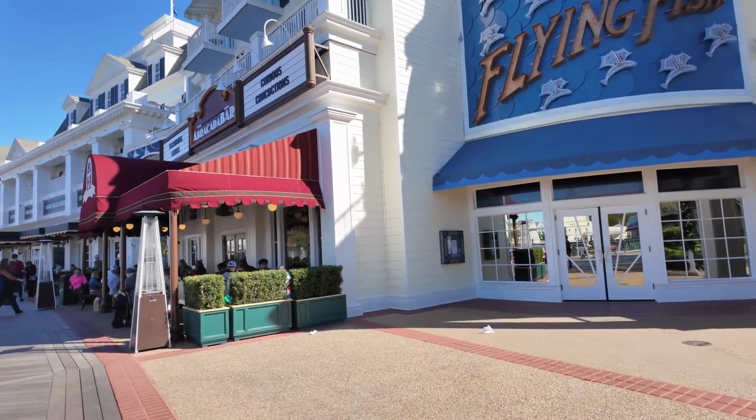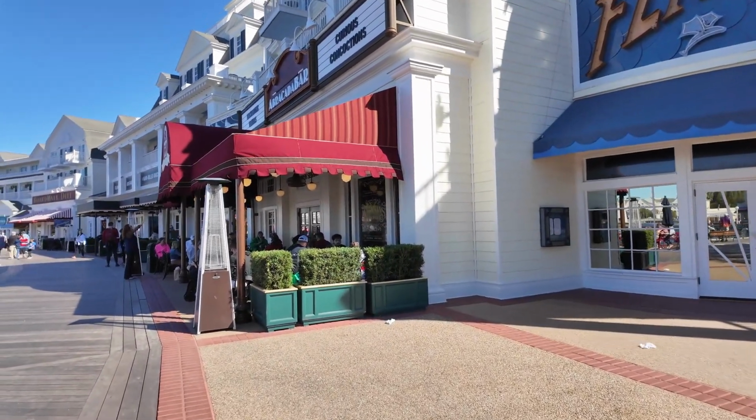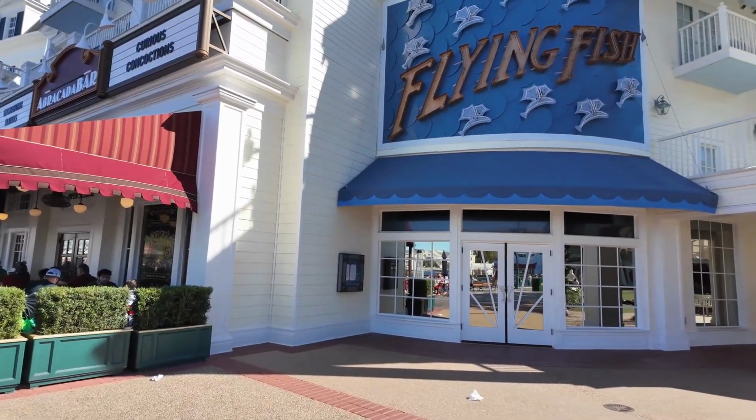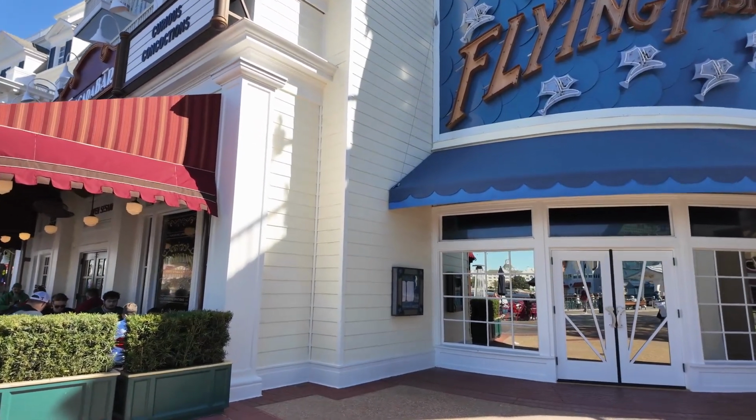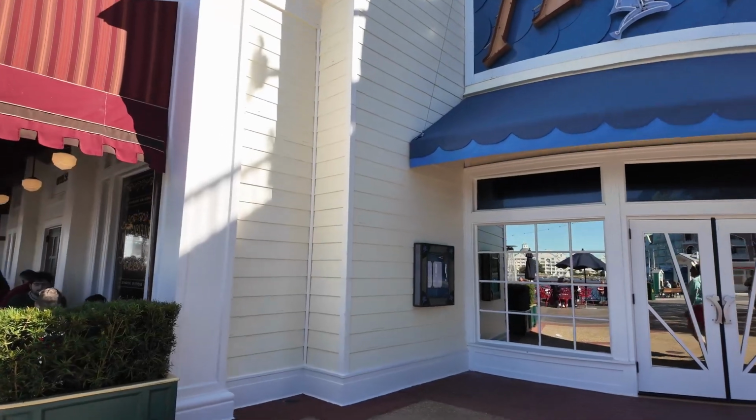Then on this end is where we have a lot more restaurant and dining options. So it starts out with the Flying Fish, which, this is around breakfast time, so they're not open yet. We're sort of on the cusp of breakfast and lunch. But they have different things.